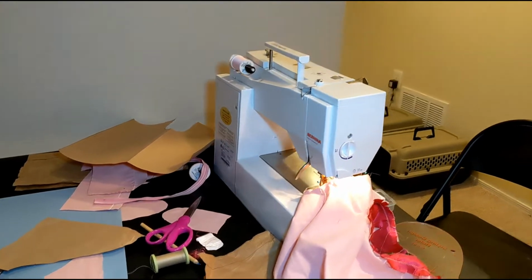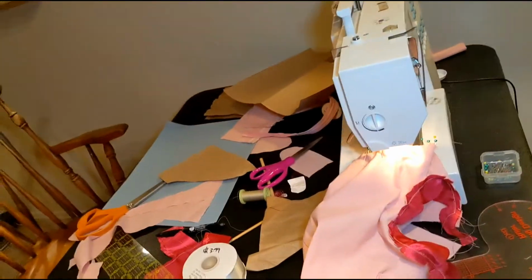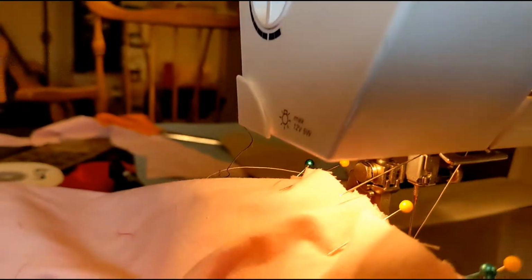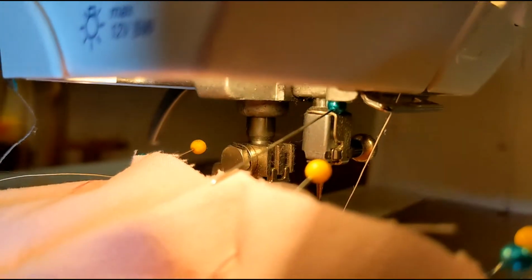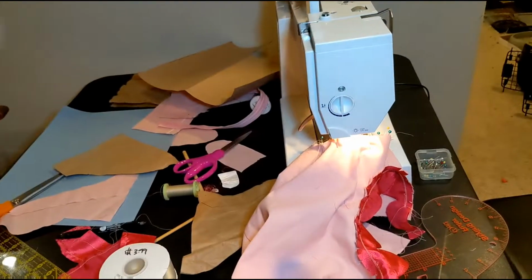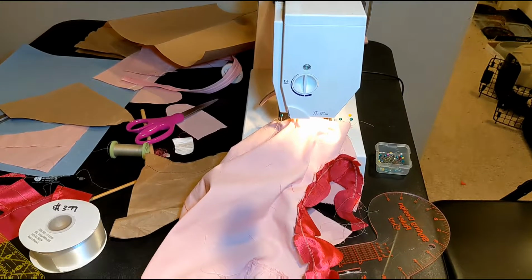Okay, you can't see what's happening, but what happened is that the pin got stuck under there, and I have to figure out how to get it out. I'm gonna go fix that now.